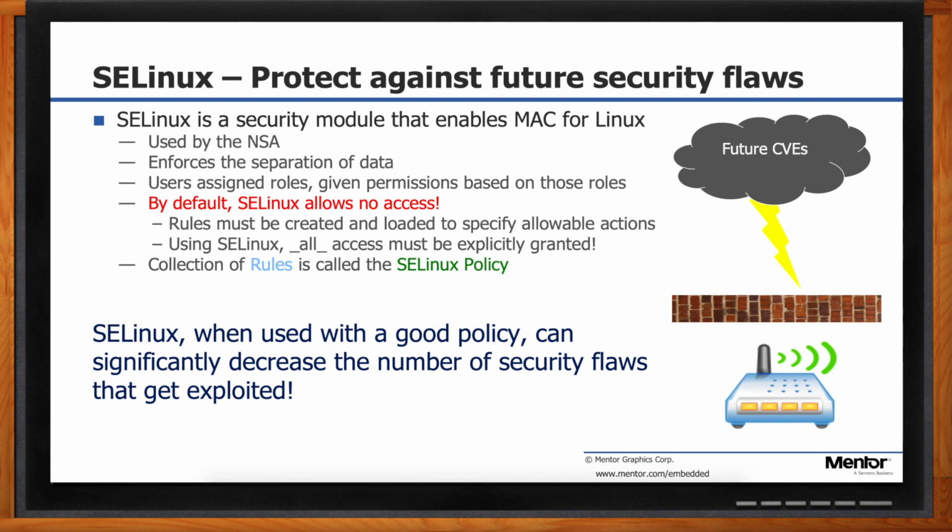Otherwise, it is denied. SELinux, when used with a good policy, can protect your devices against both known security risks and future unknown security vulnerabilities. At this point, let's say that we've released our product. So we've addressed all the security issues that were in the product at the time of release.